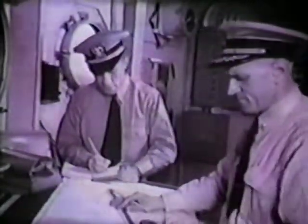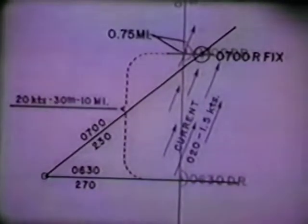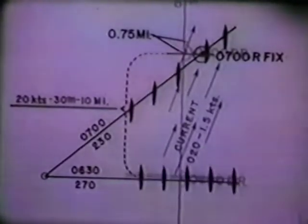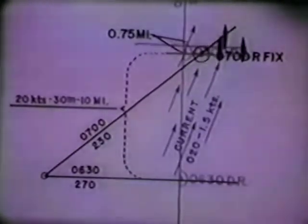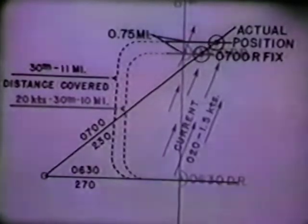But the course and distance may be in error because of course and speed errors, and because of wind and current, all of which you will remember we group under the general term current. If there were a current acting in a direction 020 at 1.5 knots between bearings, the line of position would be carried forward like this, and our advanced line of position would be here at 0700, and this would be the actual position at 0700.